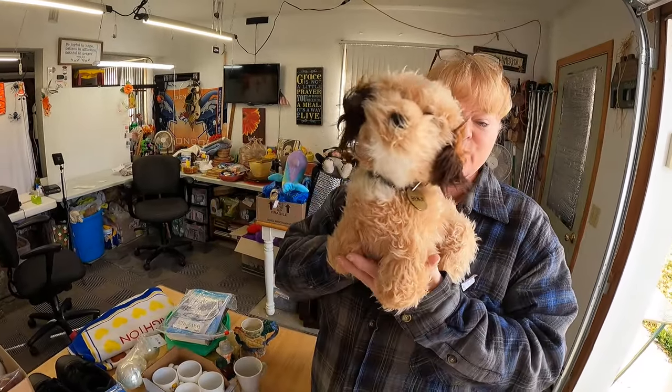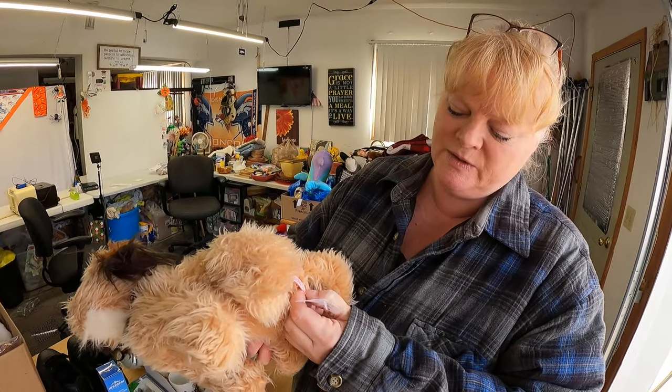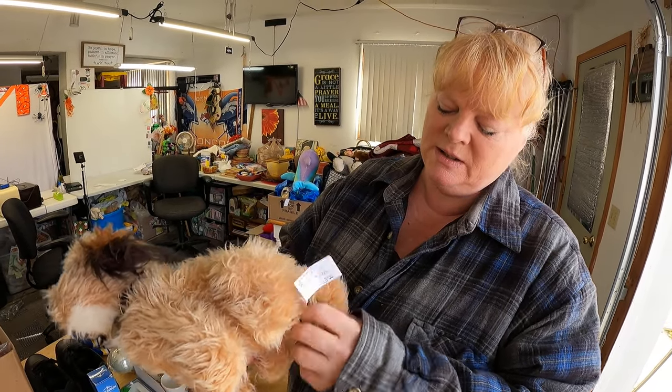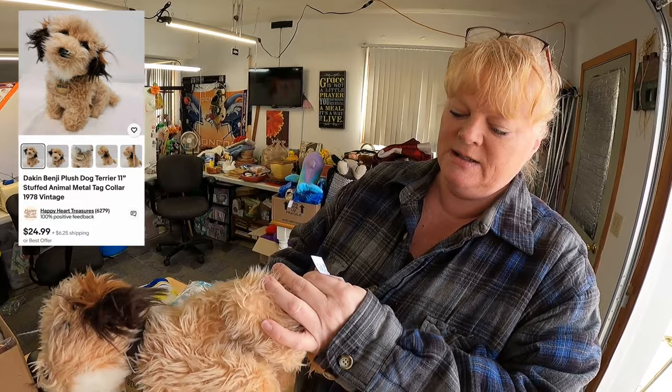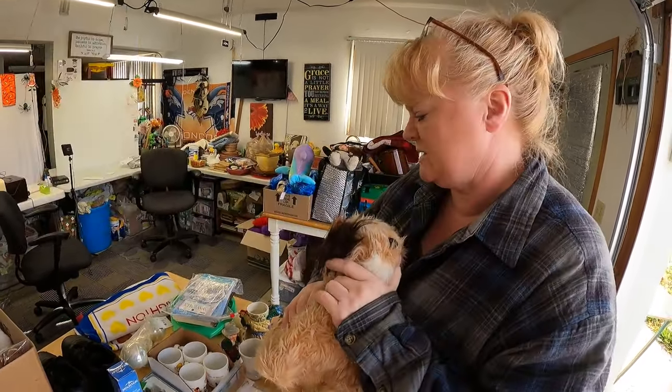Okay, just a few things left. Ruth picked this up for me. It is Benji, and he is a vintage, I forget what year. Anyway, Benji, and he was $3, and I think she said he sells for like $30. Cool. So we'll see on that.